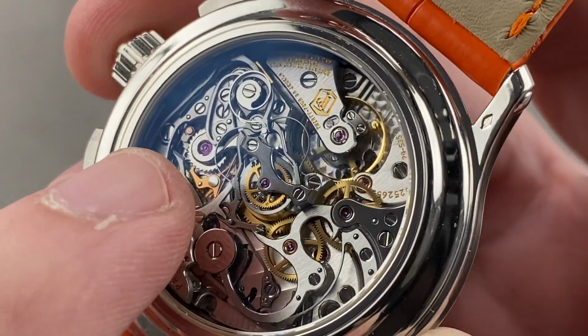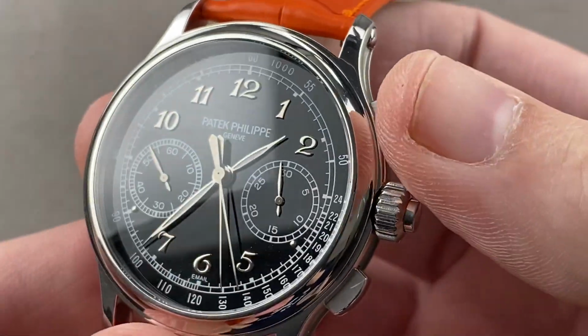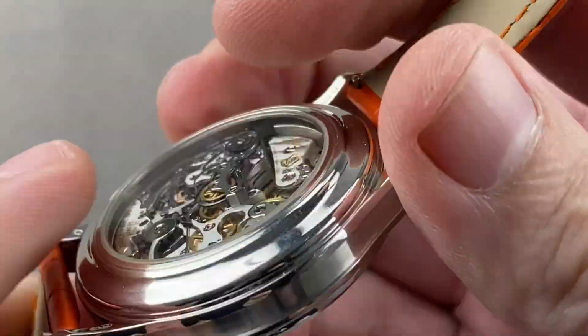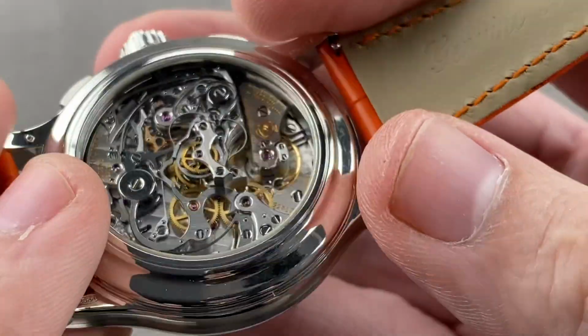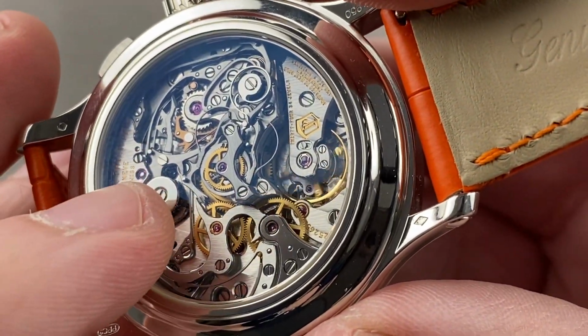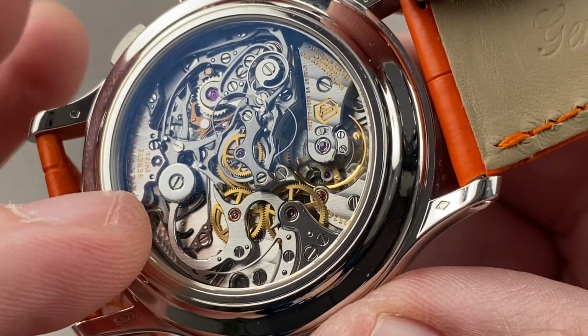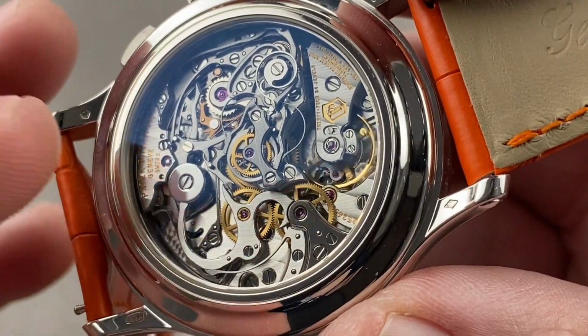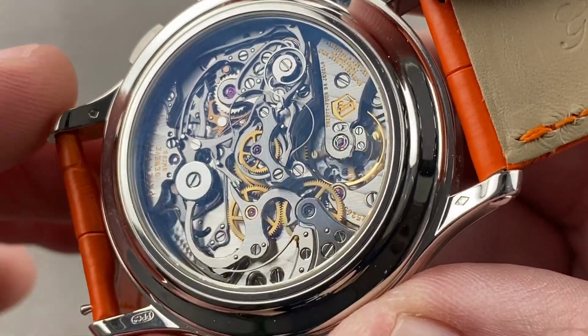One of them operates the pincers that stop the rattrapante or split seconds hand, and there is a decoupler system, so while that seconds hand is frozen, the mechanism isn't dragging. Typically, a split second system will slow down the watch as the stalled hand actually drags on the remainder of the movement. Not here. Lange and Patek use a sophisticated and expensive decoupler system to ensure the balance does not lose amplitude.